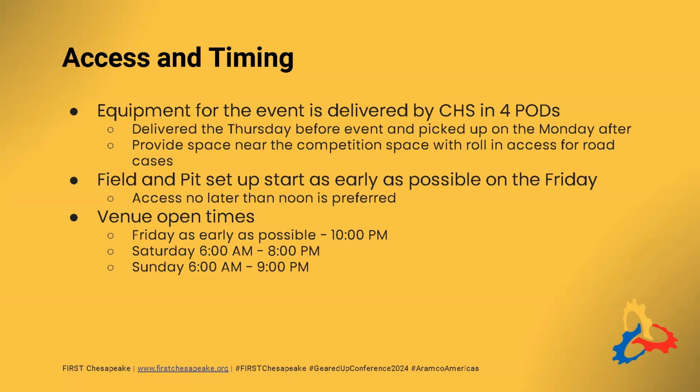Field setup: we want to start as early as possible on Friday, so there's time to get the field put together. Some years that's more critical than others. This past year was relatively simple to put the field together. There are other years where it takes forever. We prefer to start at 9 if we can. Some schools don't have the ability to provide us the main gym at that time. If we can start by noon, that's even more preferred. Sometimes we start later than that. But I would highly recommend the earlier the better, because then you don't stay as late that evening.